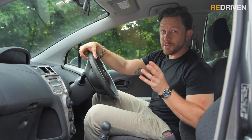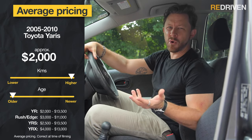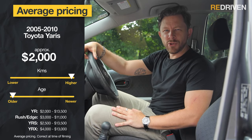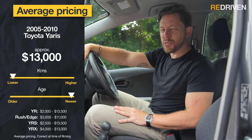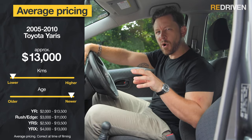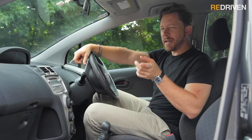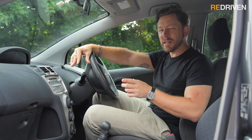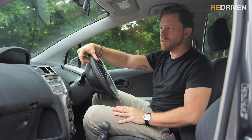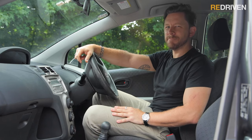Pricing kicks off at as low as $2,000, but we'd recommend avoiding those Yarises unless you're a mechanic or unless your grandmother is selling it to you on the cheap because, you know, she stole it. At the other end of the spectrum, you're looking at around about $13,000 for a top spec YRX with low kilometres in pristine condition. And here's a fun fact, those YRXs when new were $21,990, and 11 years later, they've only lost $9,000 in value. So that equates to $2 a day in depreciation. That is brilliant.